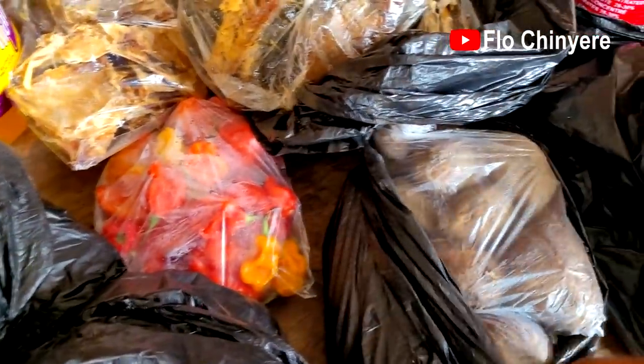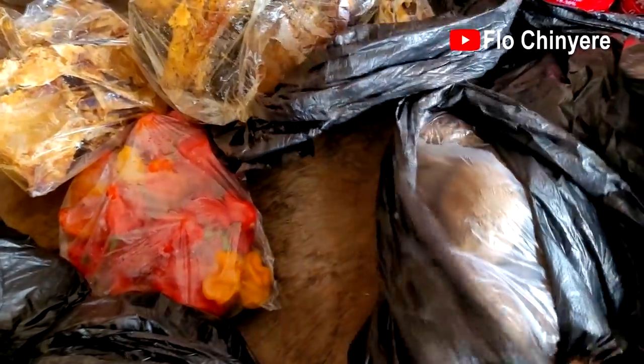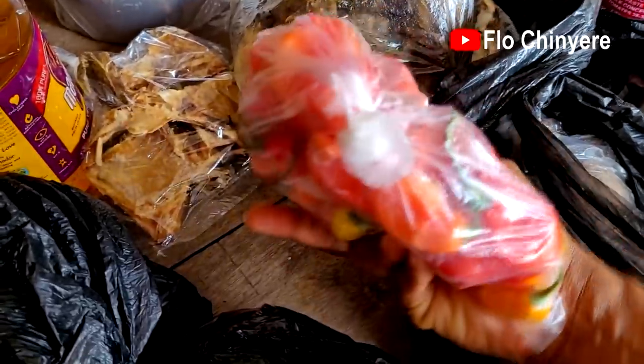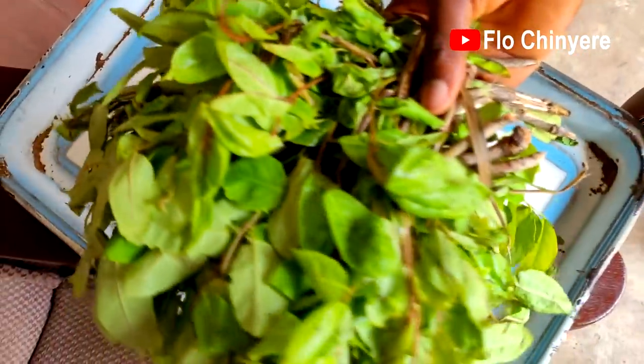This cocoyam is 1,000 naira. This one, cocoyam 1,000 naira. This pepper is 200 naira. This one is actually quite cheap and fresh. The pepper. What else? This oha is 150. Very fresh. 150.